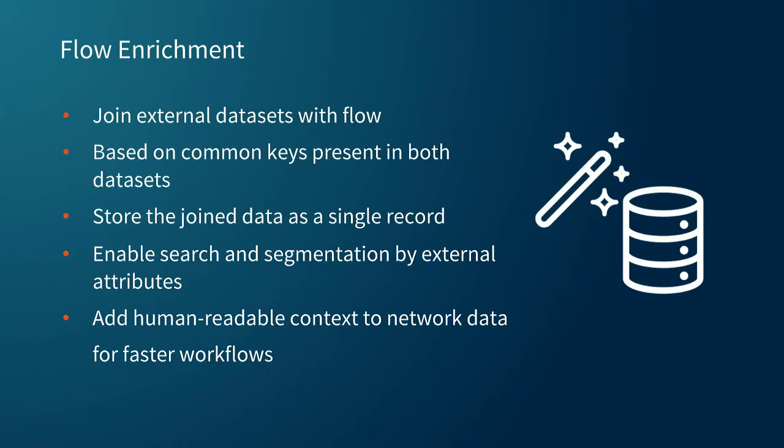So let's move on to flow enrichment. And this is the idea that we have a great set of information natively in the flow records, but we can make it even better by associating that flow data with a number of external data sets based on common keys that we see in both data sets.